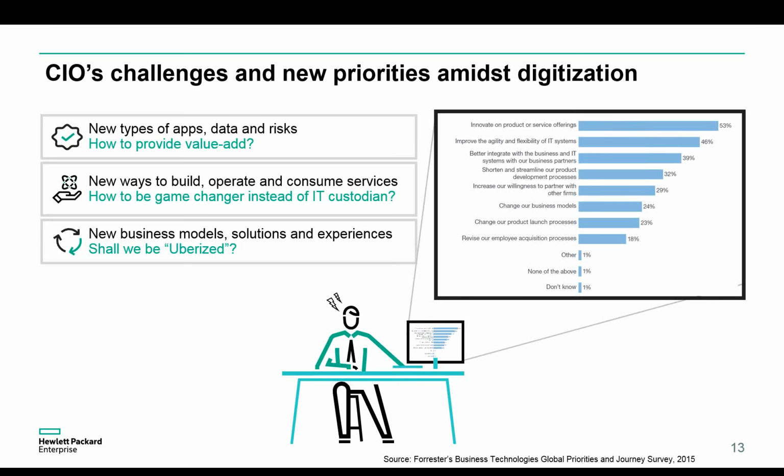There are many new ways to build, operate, and consume services, and it's clear to IT and the CIO, to really everyone, that they can't continue being just the gatekeeper or the custodian anymore. They need to find a way to become the game changer. Now, what does it mean to be a game changer? Partnering plays a crucial role here: engagement with business, partnering with business, in particular in the selection process of the tools and services.